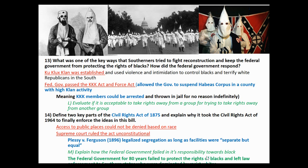And the answer here, guys, for African Americans to have rights in America, and this is what the problem is going to be: the federal government failed in its responsibility to protect the civil rights of African Americans and left the enforcement of all these laws to southern states who were dominated by racist whites. Okay. Now, the next question is going to be, well, why did the federal government stop all of a sudden? During Reconstruction, the federal government is protecting Black rights. Why did it stop all of a sudden?